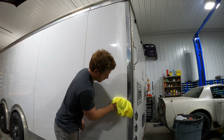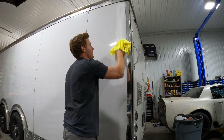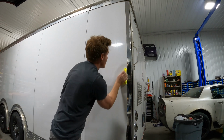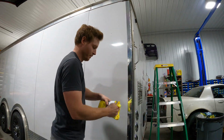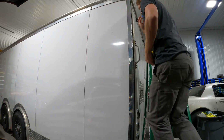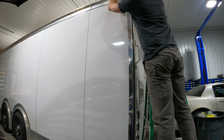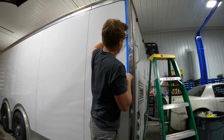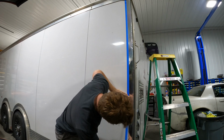First things first, we need to clean the trailer, get all that dirt and grime off of there, so I just used some glass cleaner and a microfiber towel. Next up, I had some acetone. It was the only thing I had to remove any kind of grease in the garage. Make sure you use it very sparingly, it can actually eat your paint. So I got the trailer all cleaned, measured over my 3 inches, and started my tape mark. It just so happened it was 3/4 of an inch over from the chrome piece, so it was easy to tape off.